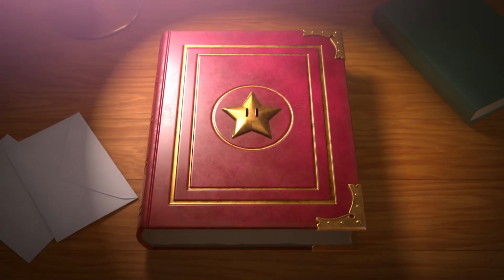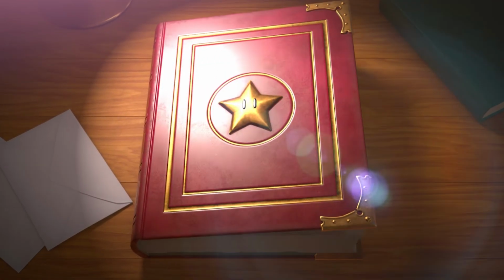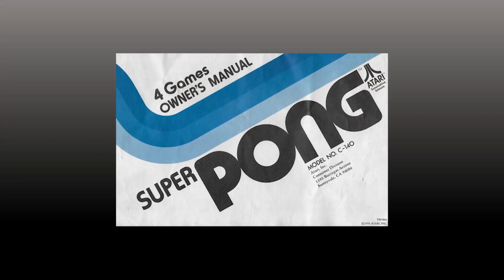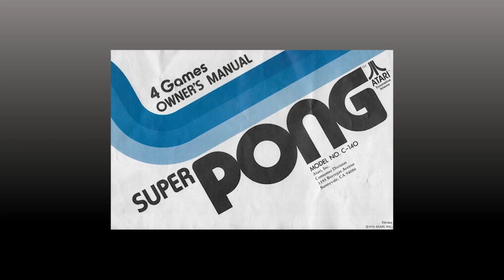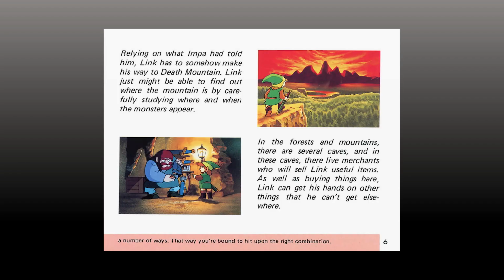Today, I'm going to tell you the story of the 1,000-page manual. Did the Mario Kart Wii manual really need to be this thick? Since the dawn of video games, manuals were included alongside software so people could understand how to play or give additional context on things like story.